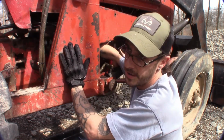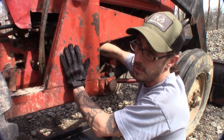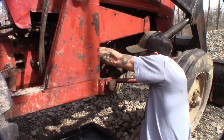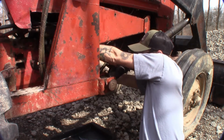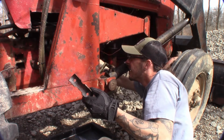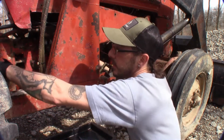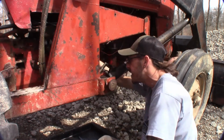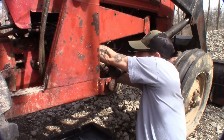What I'm working on is called the hydraulic flow diverter or divider. I'm finding it called both things. Alright, so he has this rigged up with this fancy little plate on here. Kind of help hold things in. That we did not do.